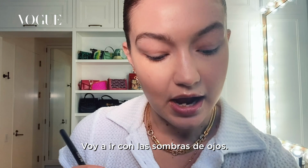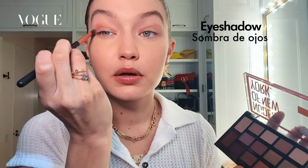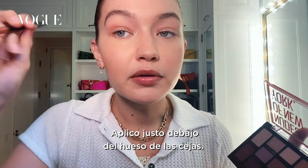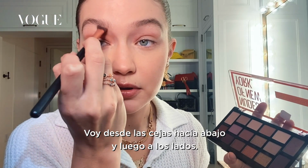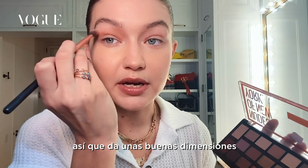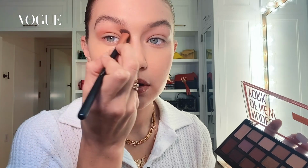Now we're gonna go into eyeshadow. Nudes of New York palette, more of an orangey tan. I go right under my brow bone here. Then I go for my eyebrow down and then across. I have a really high brow bone, so I think it adds a good dimension and it pushes that part of my lid back so that my eyes pop more.